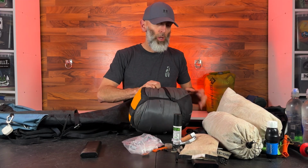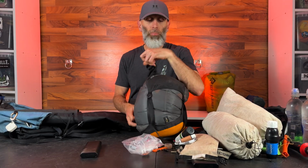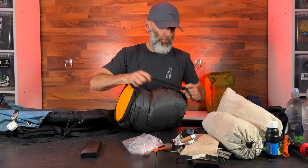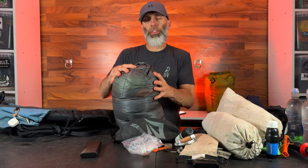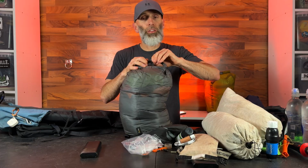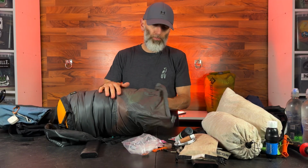Okay, this is a Sea to Summit compression dry bag. This is the biggest one they have. I can't remember, I'll put on the screen how many liters it is. But as the name implies, it has compression straps here, and I'm able to compress everything in here and put it sideways at the base of my backpack. And there's a lot of stuff in here. The nice part about these temperatures is I can carry smaller quilts.